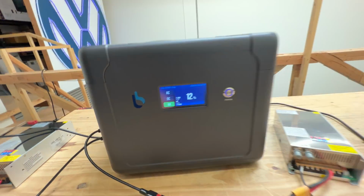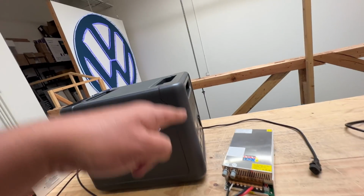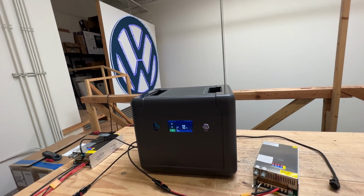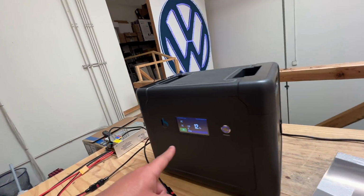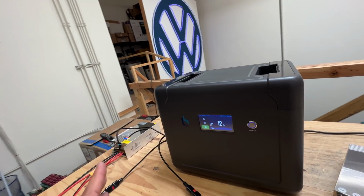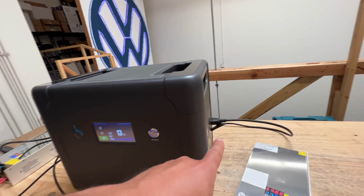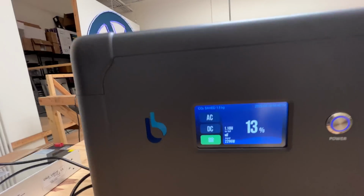Now the other question is, will it also do solar charge and AC charge at the same time? So the AC charging is 1200 watts and the solar is 1200. So will it do 2400 watts? Well, let's see. Okay, so I just plugged in the cable there. There we go.